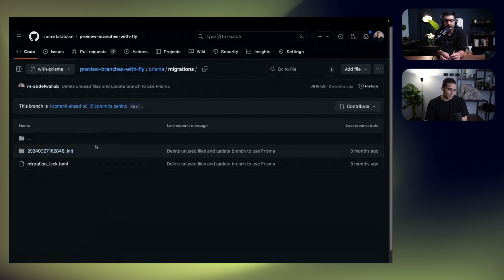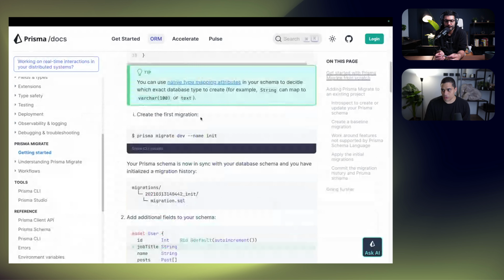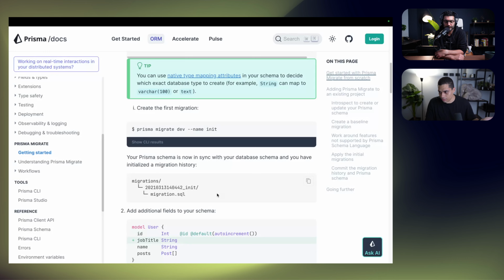But Prisma migrate offers multiple commands, so I actually want to bring up their docs. You have the getting started. So here you define the schema.prisma file, and the next step is to create the migration. To do that, you're going to use the prisma migrate dev command, and here you can pass a name for the migration. Now, once you run this command, it will generate for you the necessary migrations, so you don't have to write them by hand.